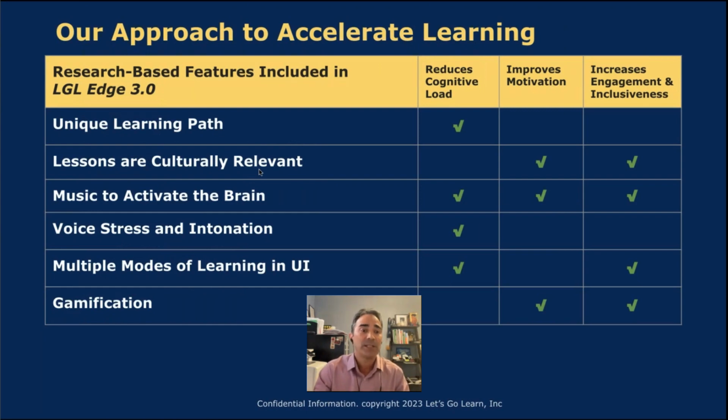The next feature is music. We use music in most of our lessons. Not every single one, but almost all of them have some kind of custom song written. And music is actually quite amazing because it helps in all three areas. Reduces cognitive load. If you can learn something, not just seeing it or having text, but also hearing music, that helps. Makes it easier to understand it. But also, that's how we learn nowadays, right? People are using TikTok. They're listening to music all the time. So it's much more motivating. And of course, it increases engagement, right? So it really hits all three areas.